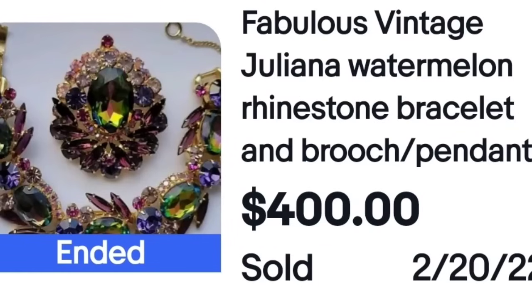All right, here is this Juliana. This one is watermelon rhinestone. Again, this is another set. This one's a bracelet and a brooch. The colors on this are insane. We have come across these in our member sourcing. This one sold for $400.